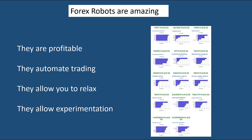Now, Forex robots are amazing. Firstly, they're profitable. We ran a competition trading all of our trading robots earlier this year, and as you can see on the slide there, all of them were traded profitably by our clients. Not only that, we have almost 400 robots currently running, and the overall profitability is quite amazing.